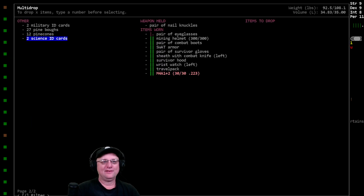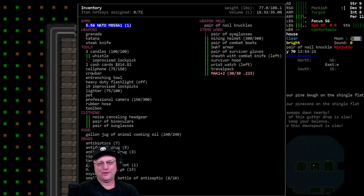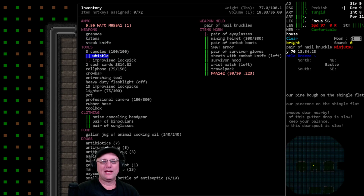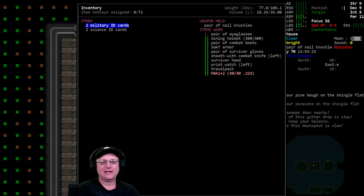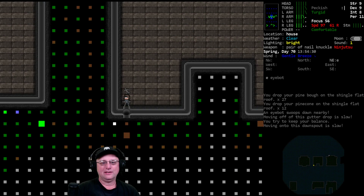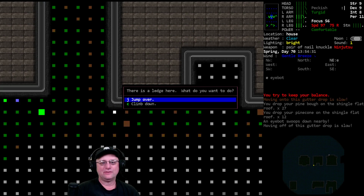Alright, let's finally drop these stupid things I'm carrying, even though I have the recipe. I need the space. So bulky. 18 out of 35. Anything else stray get picked up? Just the pot and the gallon jug of cooking oil, which is taking up a bit, but that still gives me enough. Alright, let's go down the front one here, see what kind of trouble I put myself into.